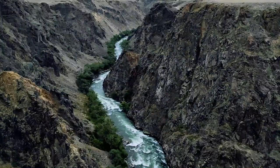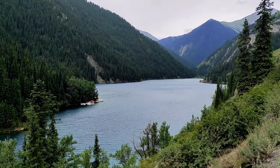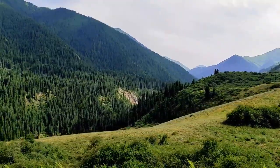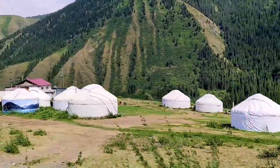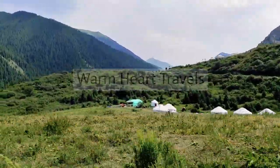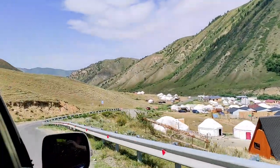Hi guys! In the first part of the video, we explored Lake Kaindy, Black Canyon, and Kolsay lakes of the Almaty region in Kazakhstan. This is the second part of our trip, where we will visit other beautiful natural places of the region. And now we're heading to the beautiful Lake Kaindy.